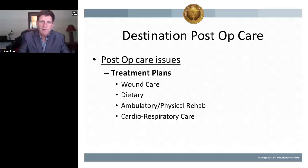Post-operative care issues, treatment plans: you have to talk about wound care issues, when they need to contact you, when they need to contact the primary care physician, if they see redness or swelling or interruption of the staple or suture line. You need to discuss post-operative dietary plans, if they're bariatric surgical patients, how they transfer through these phases of clear liquids, full liquids, purees, and solids.